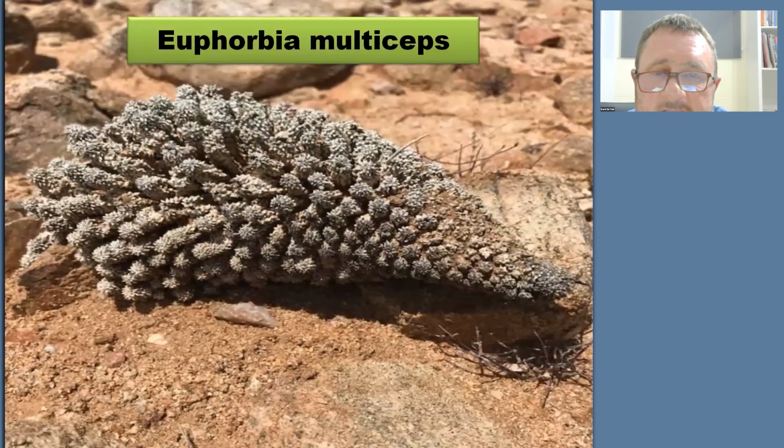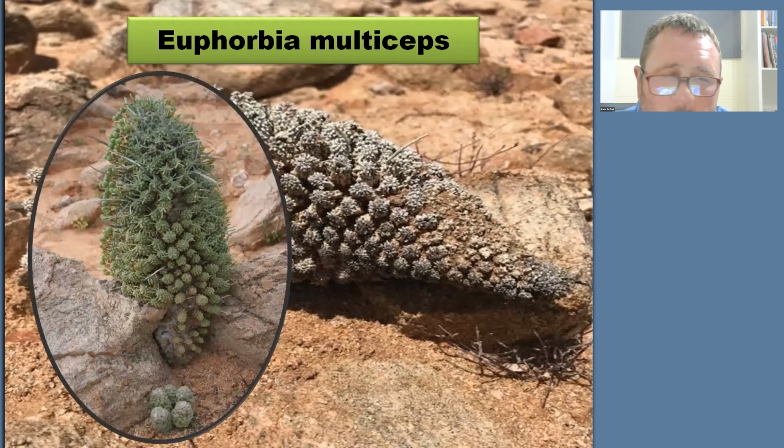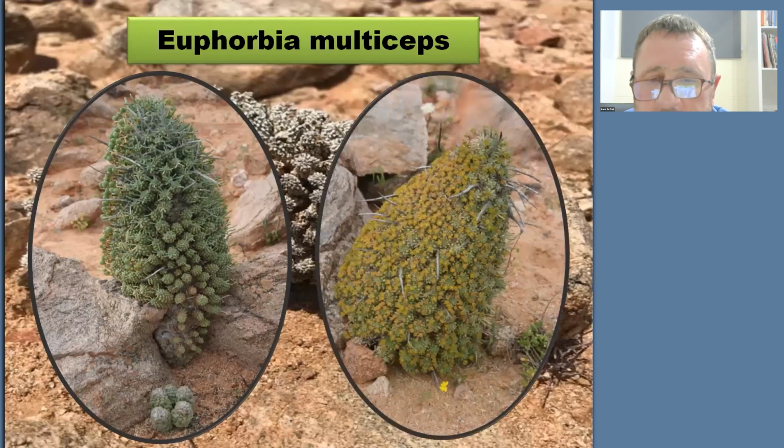Here is one of the euphorbias, Euphorbia multiceps. This one is dying out and was very, very hard hit by poachers. I visited them not long ago. There's hardly anything left, just a few juveniles coming up with seeds lying dormant there. Multiceps, but you still get them in areas where, you know, we are.